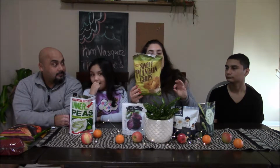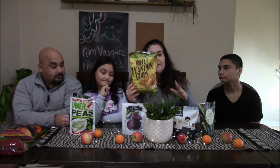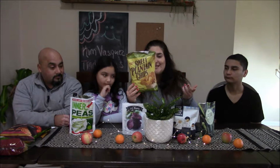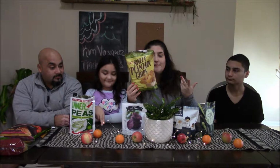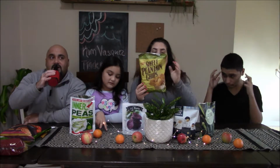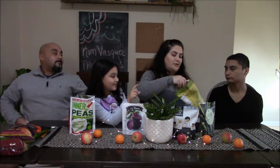So really fast before we try them out, there are about five servings in this bag. Serving size is 12 chips and it comes out to 140 calories. It's got 6 grams of fat, 20 grams of carbs, 9 grams of sugar, less than 1 gram of protein. That's per 12 chips. So anyways, we are all gonna try one. The guy at Trader Joe's said that this is one of the things they're really famous for.